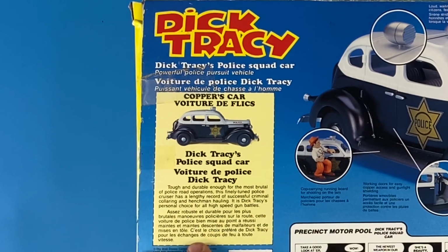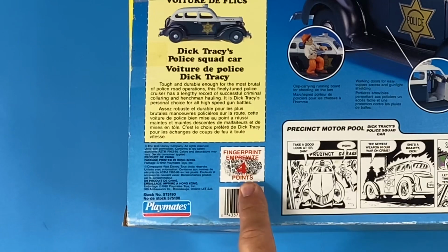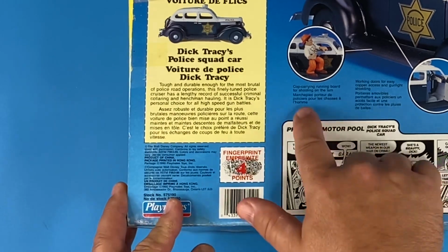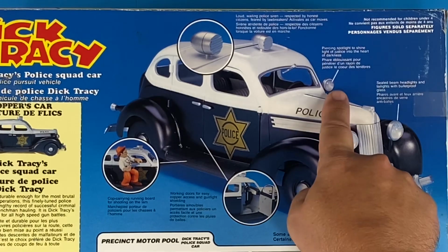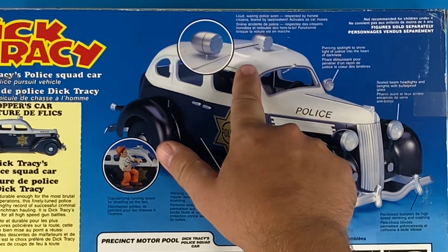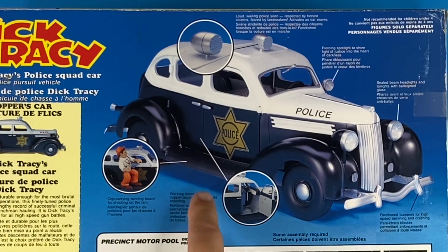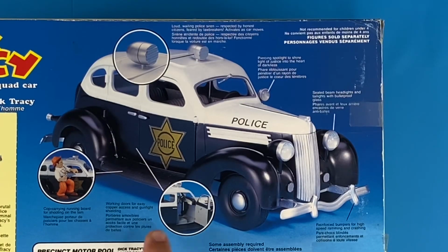It talks about the durability of the car. You got some fingerprint points, which is 4 points, probably to get something. If there's a brochure in here, we'll definitely take a look at it. You've got all of the things that it comes with: piercing spotlights, loud wailing police sirens. It's got cop carrying running boards, so it's got opening doors. I think this is going to be a really cool vehicle.